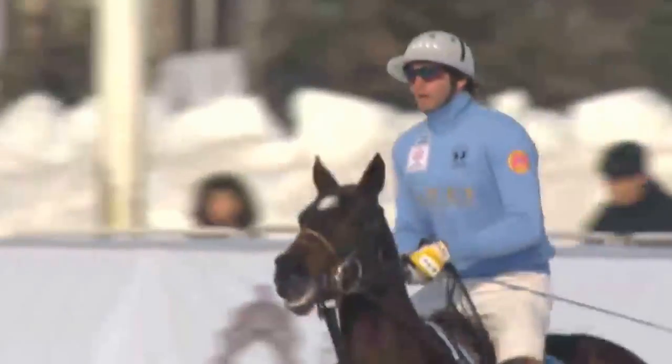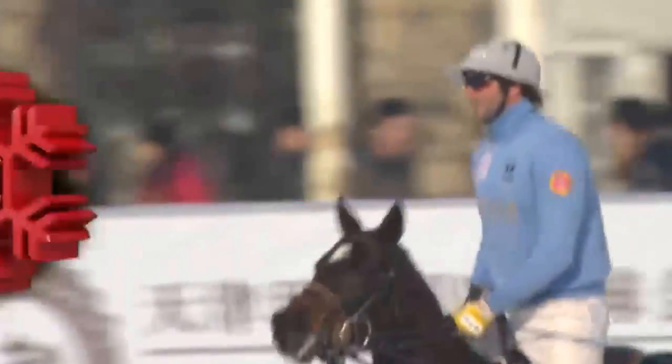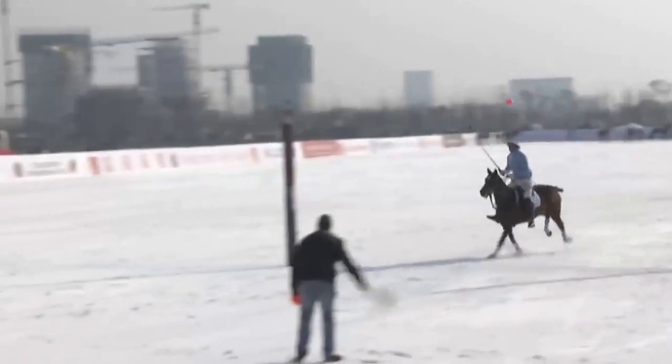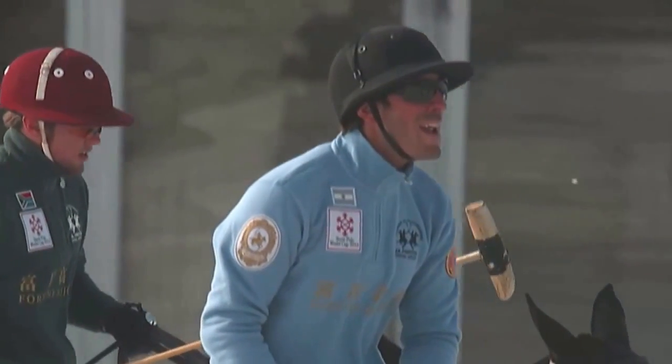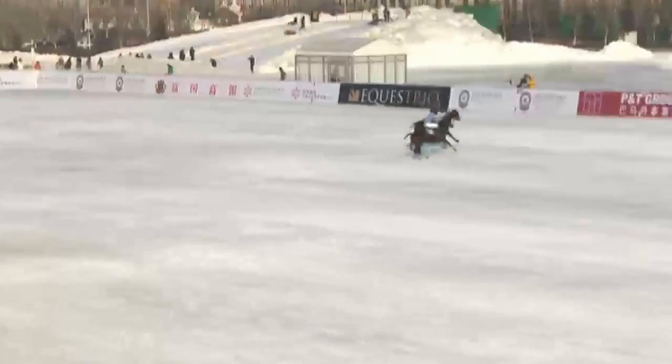South America versus Africa. And earlier on we had Europe versus Asia. That's the way it panned out, the 4 teams coming from 4 different continents. So, can the South Africans get back and reply now? Guineazou's backhand shot out towards the boards.